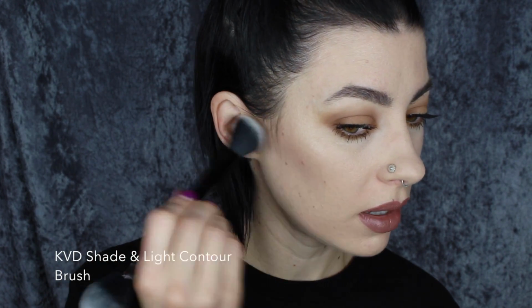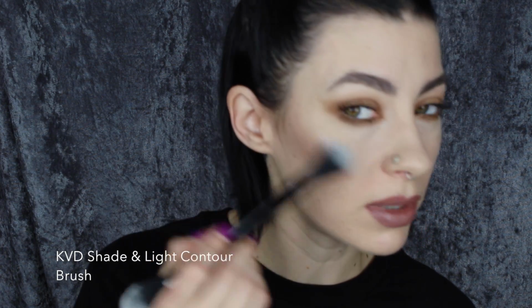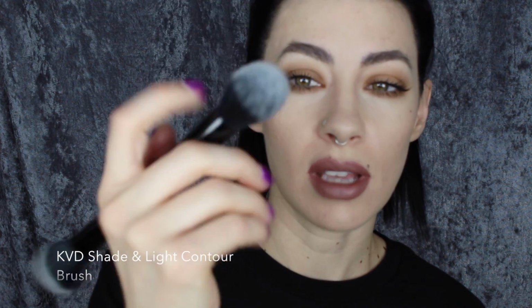But I use this a ton for traveling. I usually won't even bring my big powder brush for traveling because I will use this side for contour under the cheeks. I'll use the tip of this brush for highlight on the tops of the cheekbones, and then I'll use the rounded side for blush on the apples of the cheeks and also for powder.